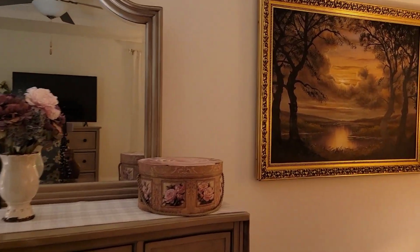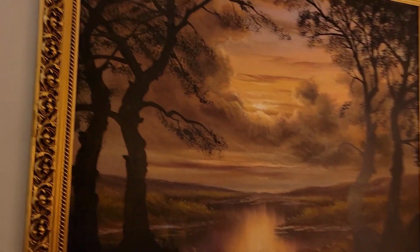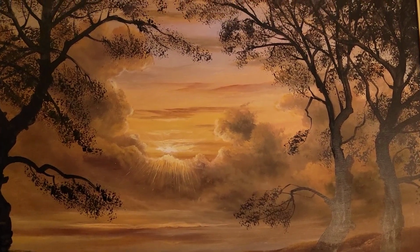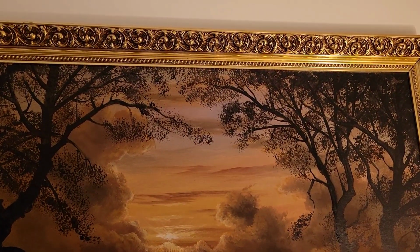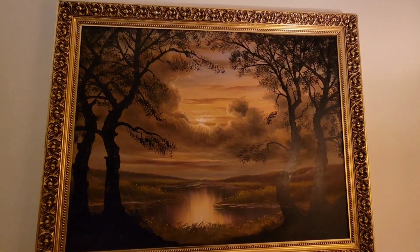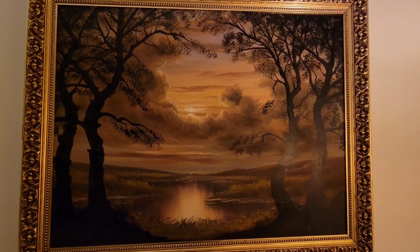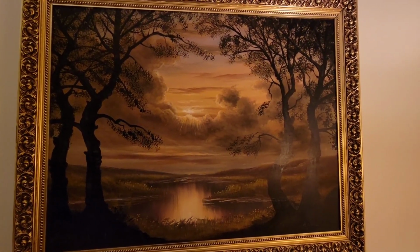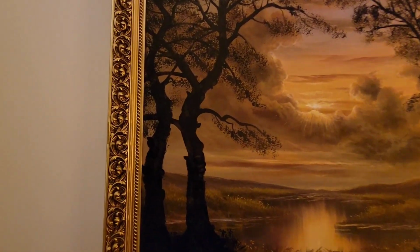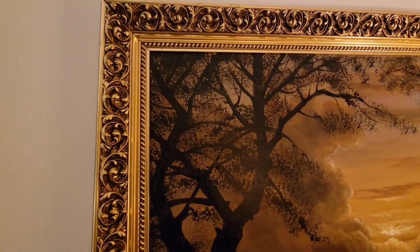So this is what I absolutely love. Check out this painting. This painting I purchased from an antique store in North Carolina. I'm going to zoom out here. There we go. This is absolutely gorgeous. This is the only thing in my room that I pretty much did not get on sale. I think I paid about $350 or something like that for this painting.